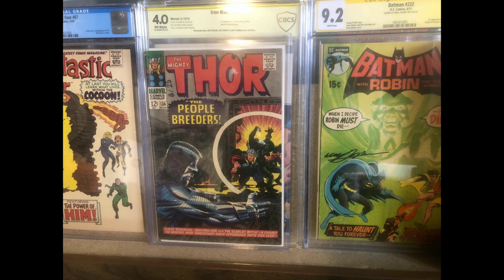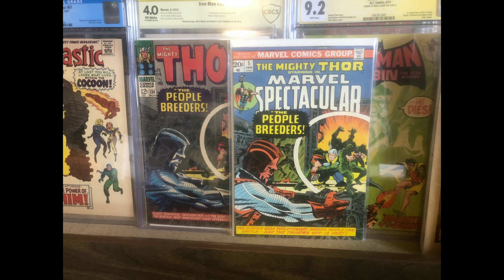If you can find this book for cheap still, jump all over it. But don't worry, there's still some other keys around that you might be able to grab. Because if you can't afford this book right now, Marvel Spectacular number 5 is a good reprint option, you know what I mean? It's a cool cover swipe, or not cover swipe, but it's a color swap, I should say. And it's a great cover. I love it. You can find this book for cheap, probably in dollar bins, honestly.